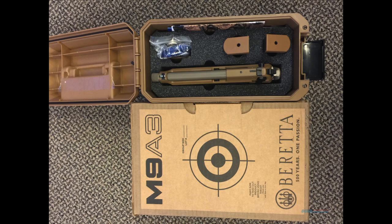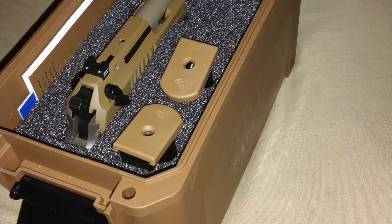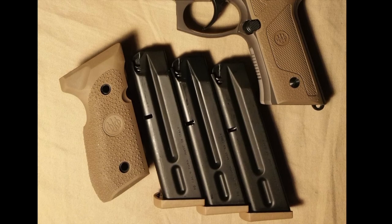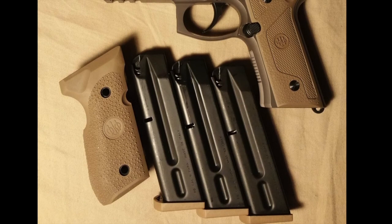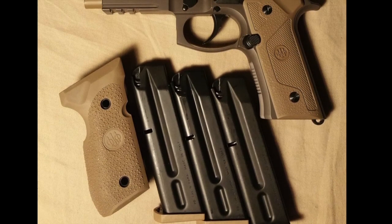But here's my problem. My gun is not in my possession right now, which is why there's no video. I'm just making a slideshow and discussing the problem. My gun is on the way back to Beretta. Uh-oh. Yeah, well, that's the thing. This is why I'm making the video.